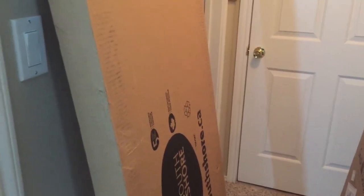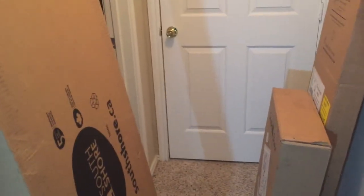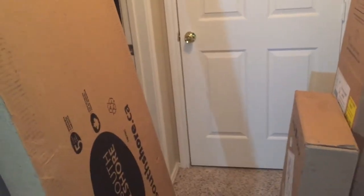I'll let y'all know, because the reviews state that the directions are written horribly. And someone else that I know recently bought this same type of furniture. They had a really horrible time putting it together. So if that person had a hard time putting it together and they're a guy, could you imagine me trying to put it together? So we will see. I'll let y'all know how it goes.